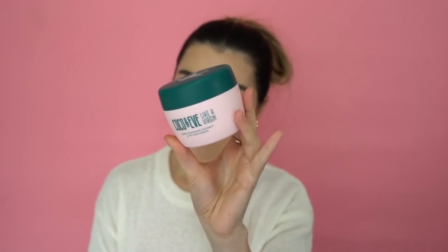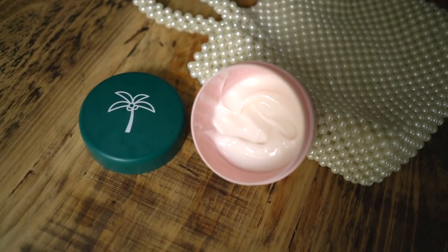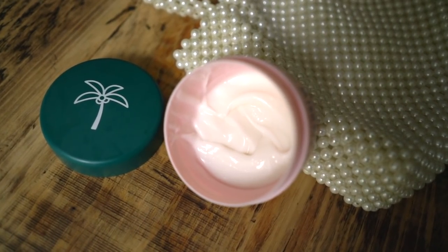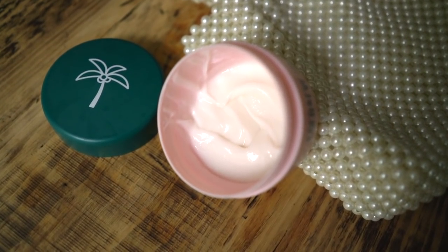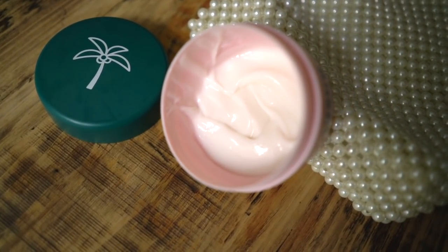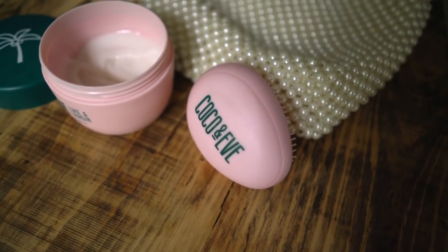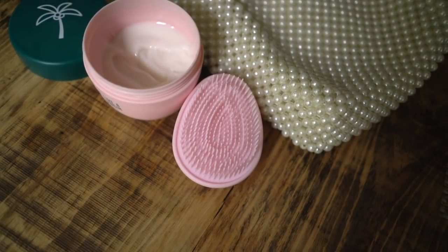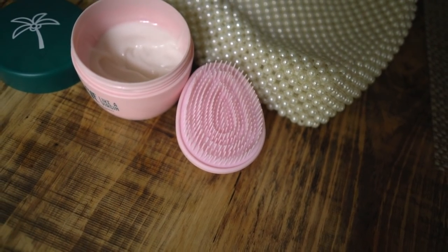So let's start with the first thing, which is the packaging, which is absolutely adorable. The mask itself has a creamy, whipped consistency. It looks just like a dessert and smells so good, very sweet and delicious. The main two ingredients are raw coconuts and figs, so you can definitely feel it straight away. Now in the box, when you buy the mask, you also receive their Tangle Tamer. Again, soft pinky color, I absolutely love it, and it's compact, so that's great for traveling as well.